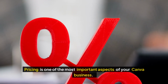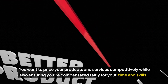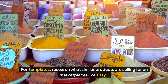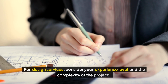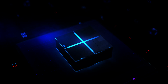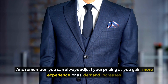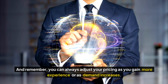count. Pricing is one of the most important aspects of your Canva business. You want to price your products and services competitively while also ensuring you're compensated fairly for your time and skills. For templates, research what similar products are selling for on marketplaces like Etsy. For design services, consider your experience level and the complexity of the project. Digital products like ebooks or courses can often be priced higher, especially if they offer a lot of value. And remember, you can always adjust your pricing as you gain more experience or as demand increases.